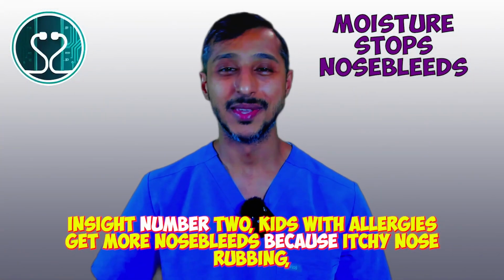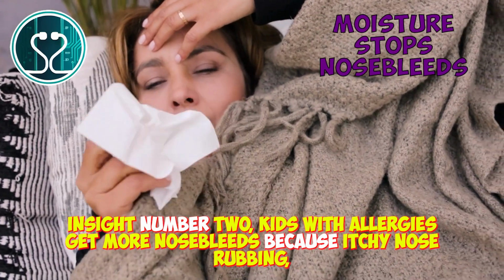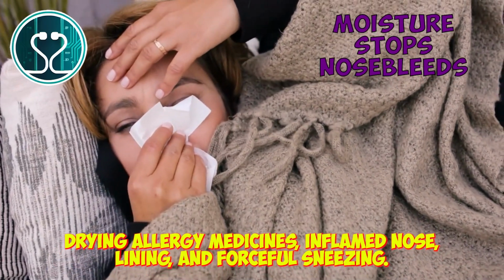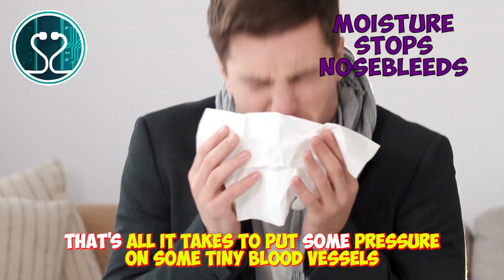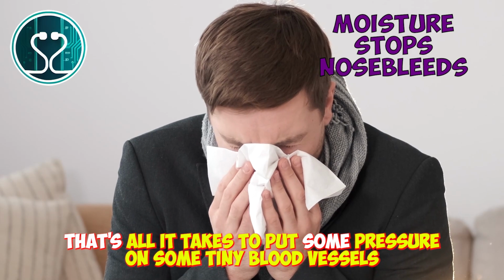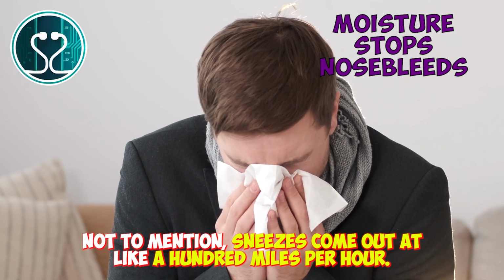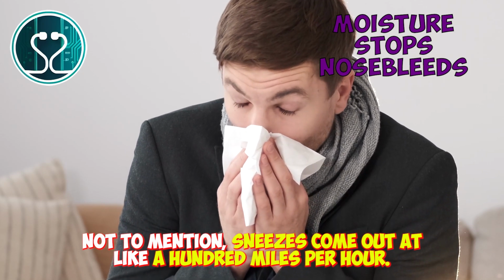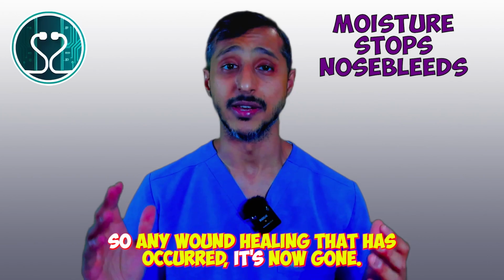Insight number 2. Kids with allergies get more nosebleeds because of itchy nose rubbing, drying allergy medicines, inflamed nose lining, and forceful sneezing. That's all it takes to put some pressure on some tiny blood vessels in your nose to cause it to bleed. Not to mention, sneezes come out at like 100 miles per hour. So any wound healing that has occurred, it's now gone.